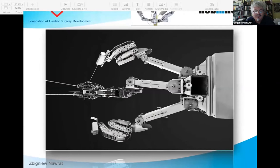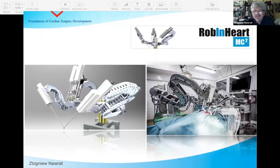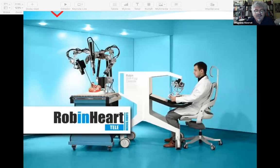application of this robot. This is the biggest robot created by us, Robin Heart MCC. This robot may be used for operations with three persons working near the table, two assistants and the main surgeon, and it also controls the positioning of the endoscope camera. This robot was tested in animal tests 10 years ago.